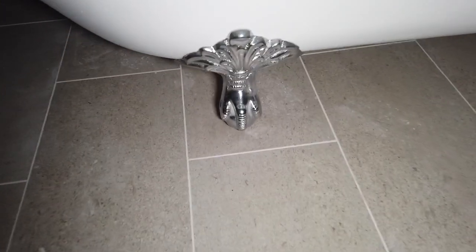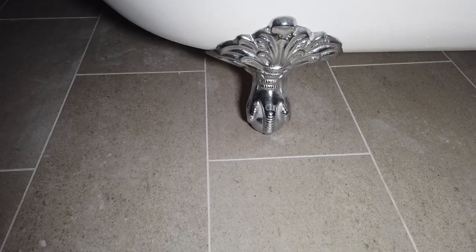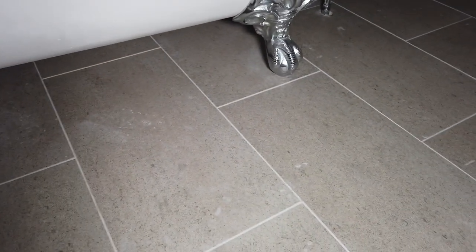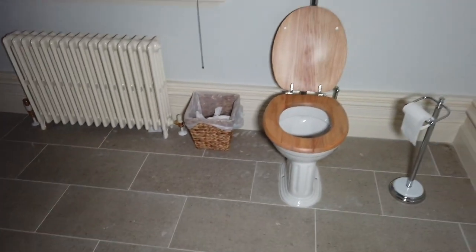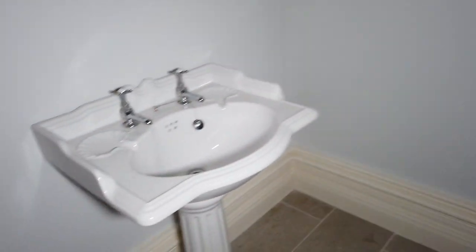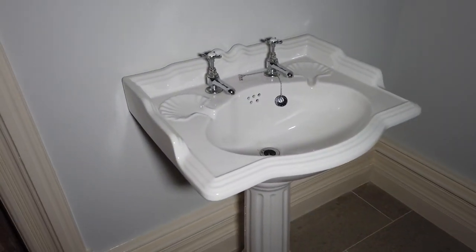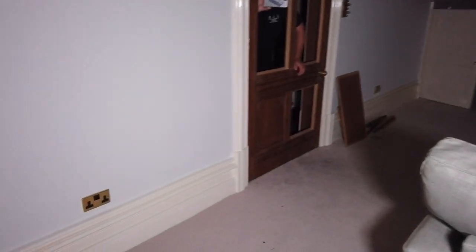But look at the roll top bath. Look at the feet. Feet are brill. They've got like eagle's feet on these. Yeah. Like claws and talons. Yeah. Nice little toilet with an overhead system. Pretty cool, that. It's good that all of it's been smashed up.